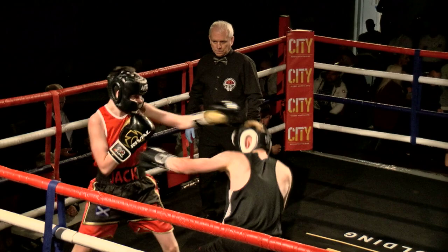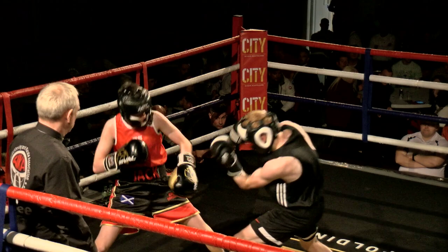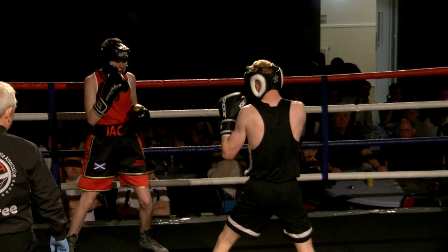Looks like Jack is looking for the check left now. He is working around that crease. It's interesting to see Fraser does have his right hand quite high. I'm not sure if that will come off. Good to see him resetting on the jab. That's what you need to do. If it's not working, go back to the jab. Good change of levels. Tried that overhand right there. That has been something he's been working on. I have kept a wee eye on that.